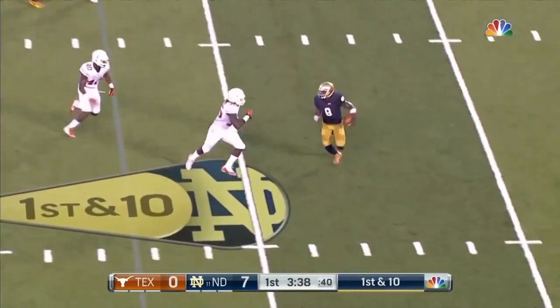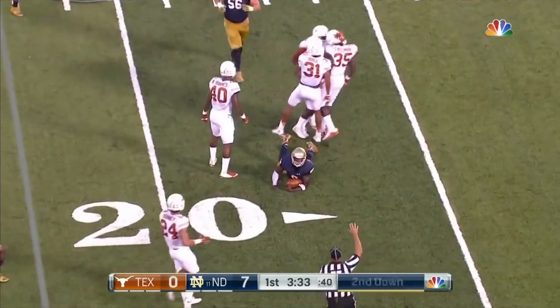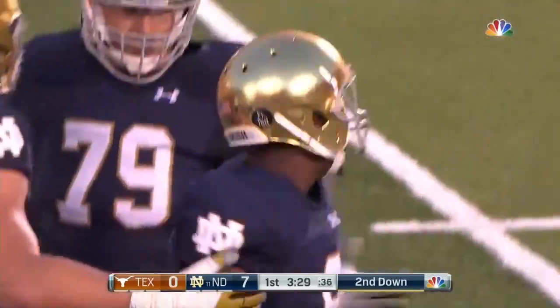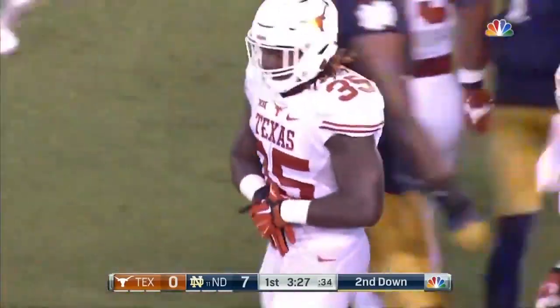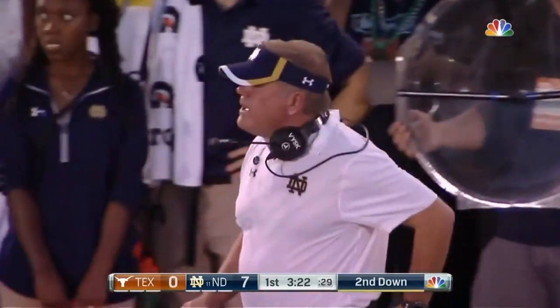They fake it to him, and here comes Zaire. And Zaire is brought down in the backfield for a huge loss. Edwin Freeman on the stop. Loss of 4 for Zaire. That's a great job of staying home by Freeman and not following the fake, doing his responsibility.